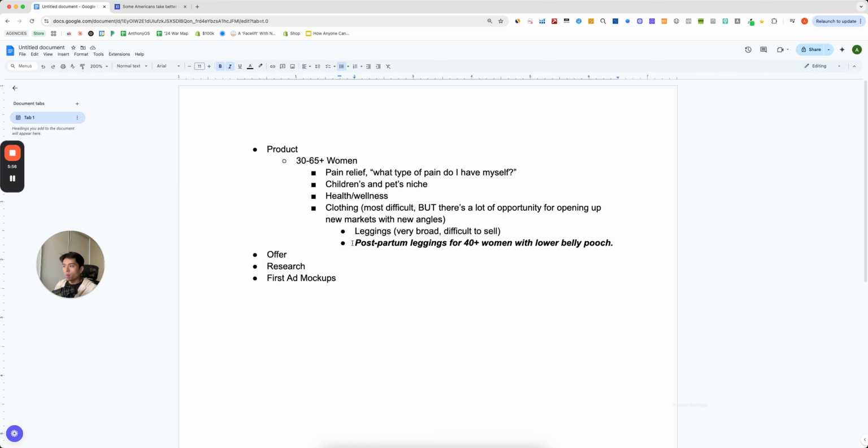You can buy pretty much any clothing item that you find on AliExpress. You can buy it at like Target or Walmart. And so what's necessary is, if you're going to get into clothing, that you pick one specific type of customer demographic and you frame and angle the product as being designed specifically for that customer demographic.